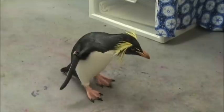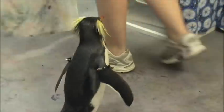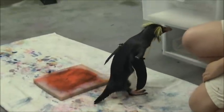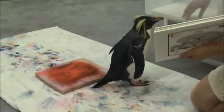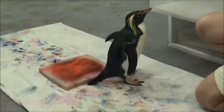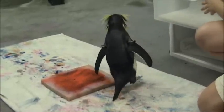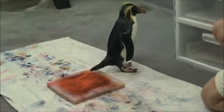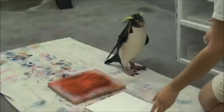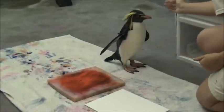Ready? Let me set the towel up. Watch out. She did just go jump straight on the towel. Okay. And sometimes she can paint all by herself, but other times she needs a little bit of help, or she just thinks it's a big game. So sometimes she's like, I'll paint, but you have to catch me first. So we'll see how she does today.